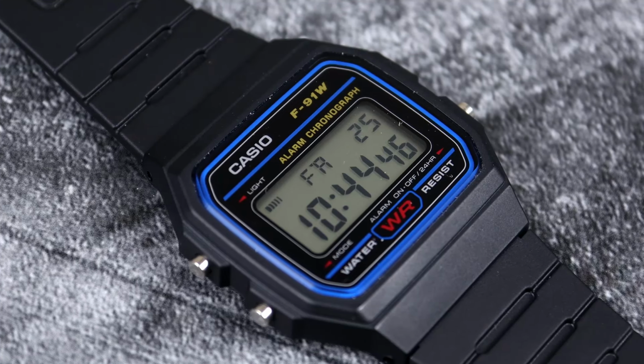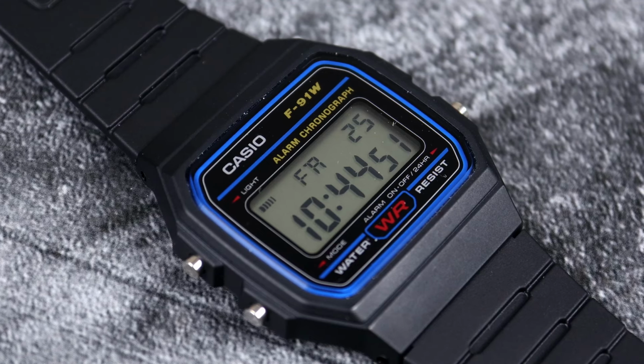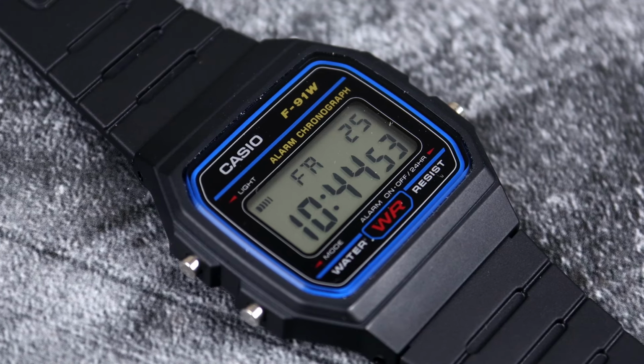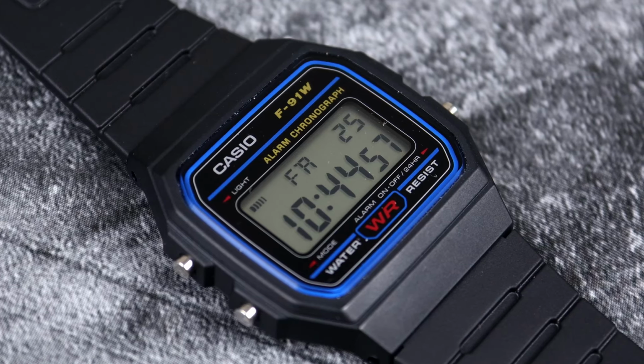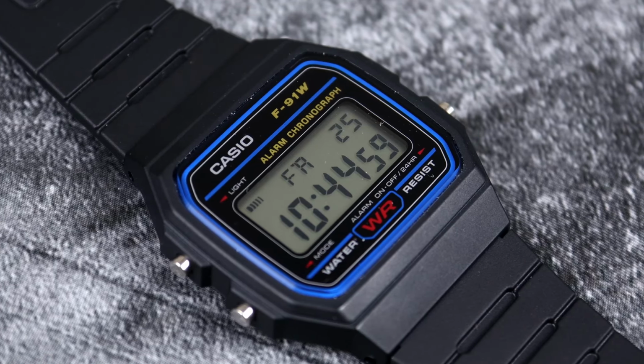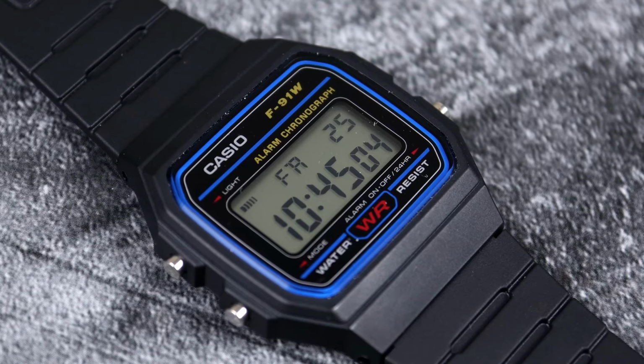This watch should also be functional and legible for the types of activities that you need to track. For example, if you're a runner, you might need something that tracks your lap time. Or if you're an outdoorsman, you may need something that has a little bit higher water resistance rating or some sort of shock protection. But above all else, you should not be worried about scratching this watch or cracking the crystal or anything like that.